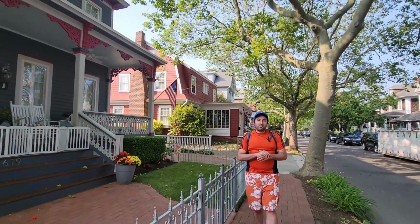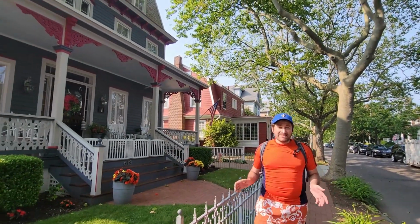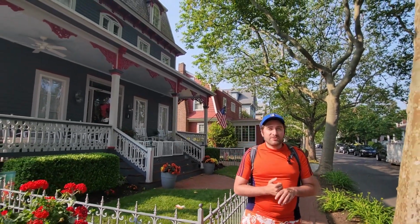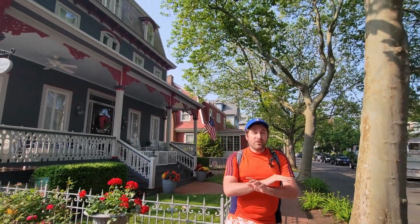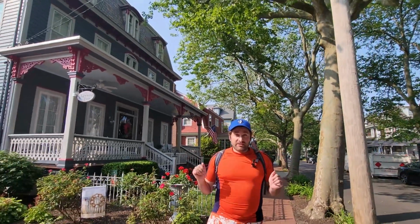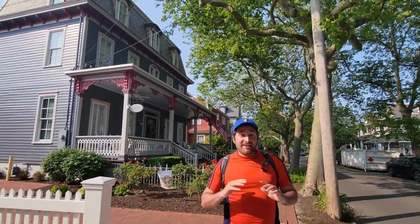Cape May is known for its quintessential Victorian architecture as well as pristine beaches. In fact, in 1976, it was named a National Historic Landmark. It has some of the oldest wooden frame structures. So I can't wait to see some of this Victorian architecture that this town is known for.